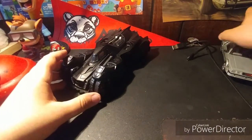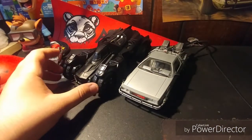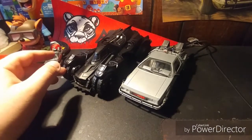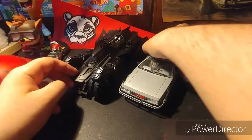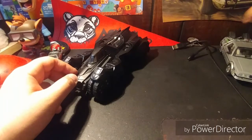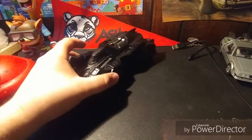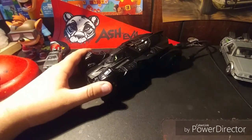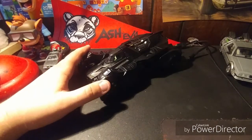But like, the DeLorean next to it, the DeLorean should not be that size next to this Batmobile. To quote one of my friends, for Batmobiles, this is nothing new. Which, yeah, that's unfortunate that a lot of the times they completely screw up the scaling for Batmobiles.